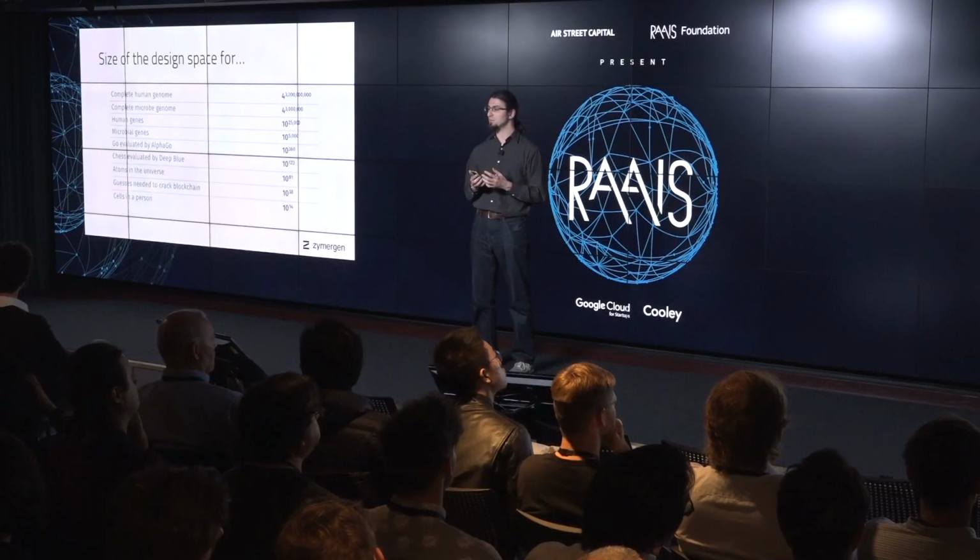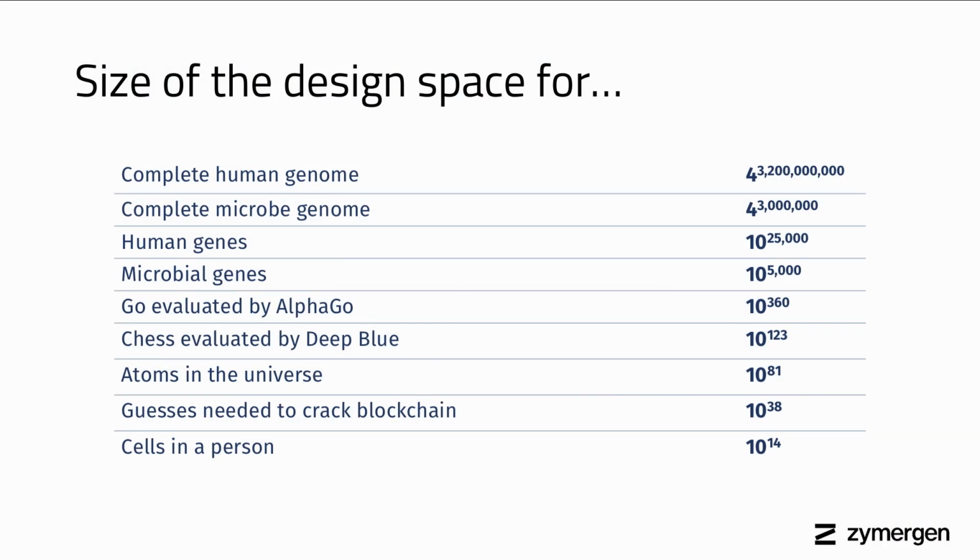If you look at it in terms of the actual letters in the nucleotide sequence, you have millions or billions of different positions that can each be altered. But even looking at this at the level of whole genes, you're thinking of anywhere from 10 to the 5,000 to 10 to the 25,000 possible combinations of different genes that can be upregulated or downregulated or modified in some fashion. So, you know, where do you start in this complex and sparse space?